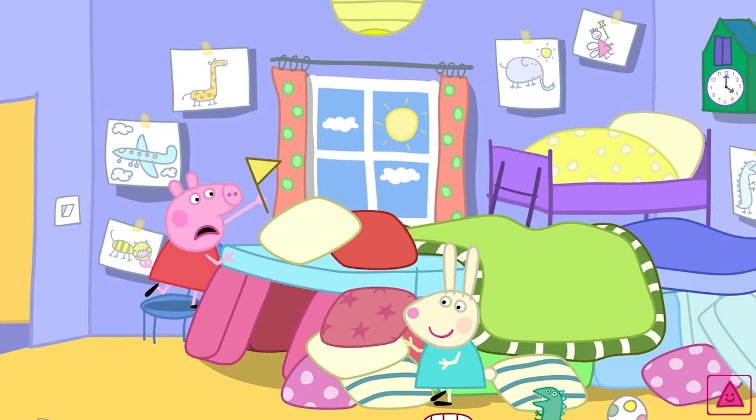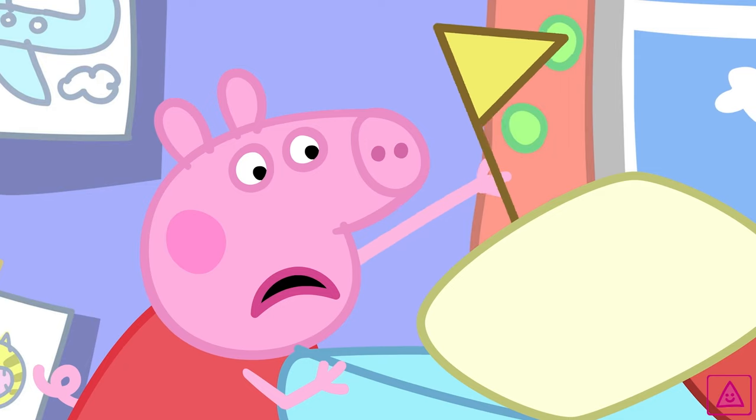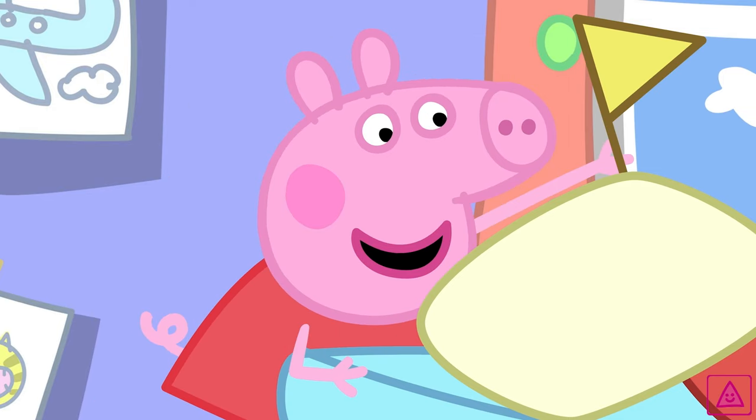Peppa Pig and Rebecca Rabbit are making a fort in Peppa's bedroom. What shape is Peppa's flag? That's right, it's a triangle. A triangle is a shape that has three sides. 1, 2, 3. Can you say triangle? Terrific. Let's look again.